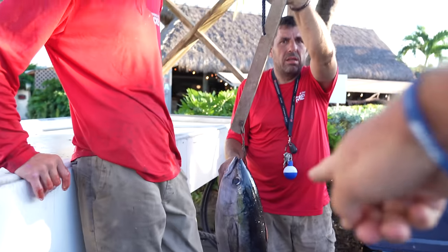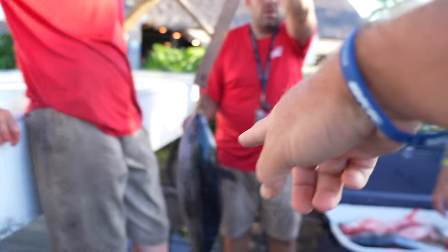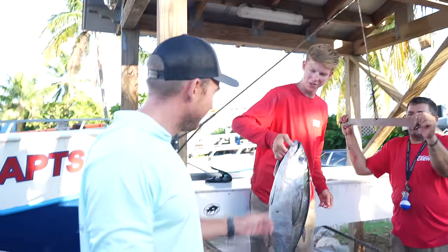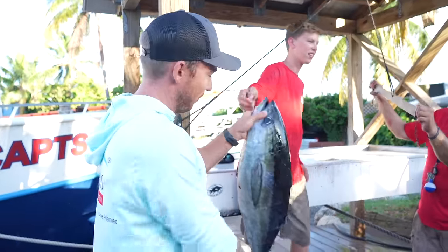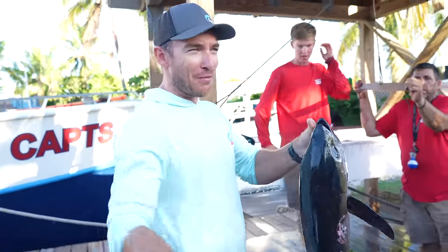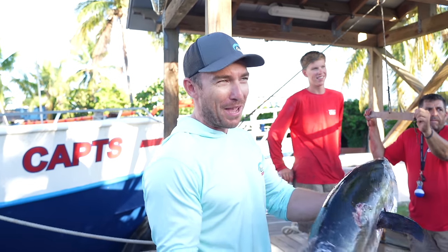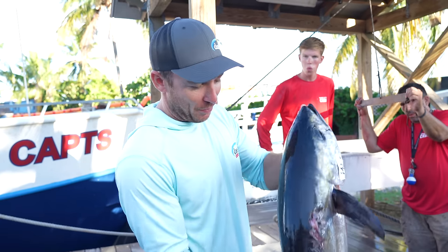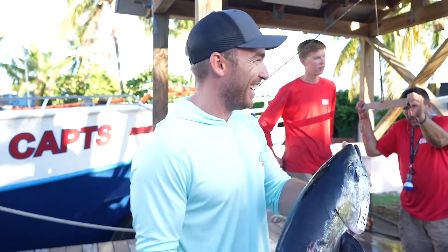So right now we're trying to see who's got the heaviest fish. If nobody else has something, that's it. Lucked out. Whose tuna is this? That's mine. Oh, that's you? Nice. On a jigging and bottom fishing trip, the top bait got eaten, the top one. The shark tried to do us dirty, though.